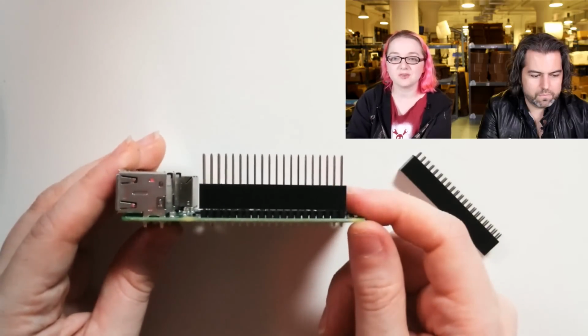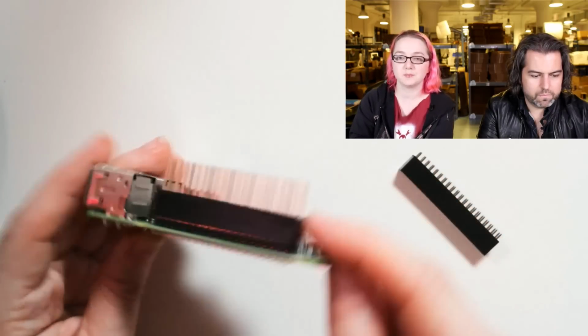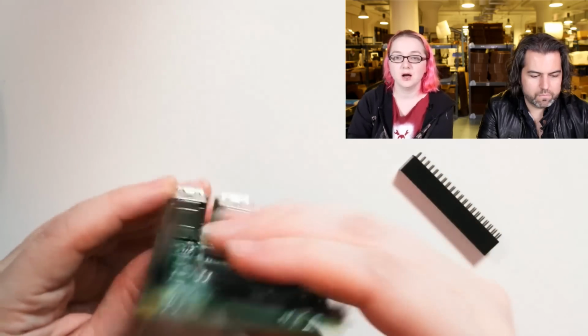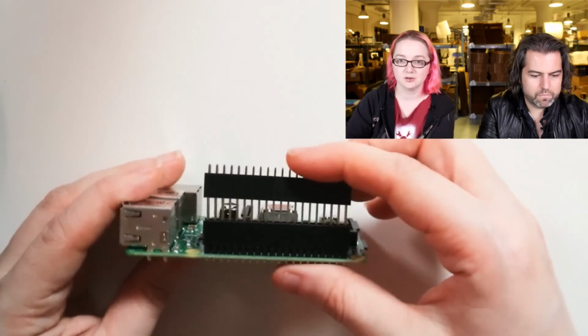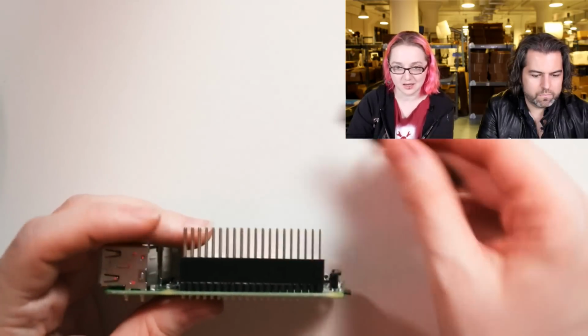And this one is extra long, and as you can tell, it's extra long. So if you want to put a hat or a shield or PCB or whatever on top here, it will stick over it. Even with the PCB in place, you can put another hat, shield, whatever on top of it. So it's a stacking capable header.